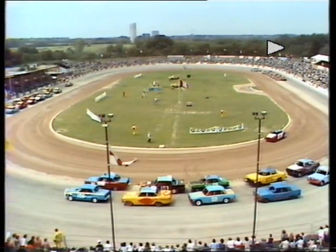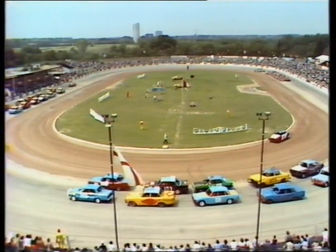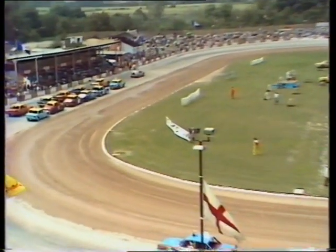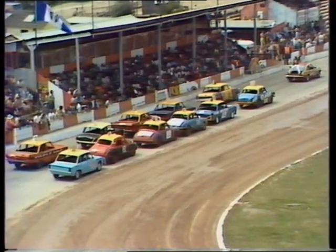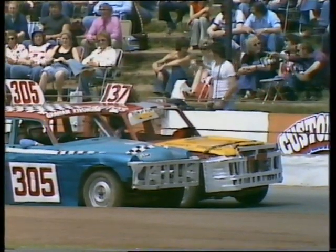Well, Fred, they're standard in as much as the interior trim has all been ripped out. The car has been strengthened with bumpers front and rear, and of course the bright paint is a traditional part of stock car racing. A big turnout for this one, and lined up right at the very back of the field, we have got driver number 137, Terry Thorpe.